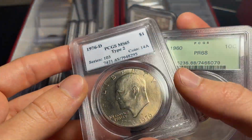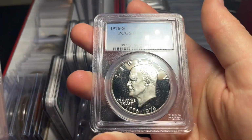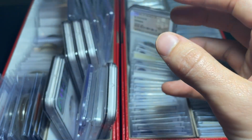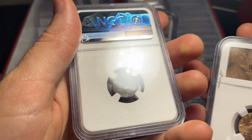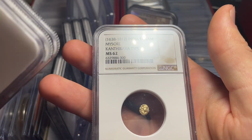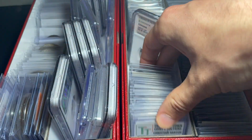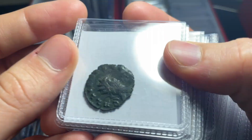We've also got an Ike dollar, a Proof 68 dime silver, a silver Proof 69 Deep Cameo Ike. And then lastly, we've got a Constantine the Great Posthumous with the Quadriga, and then another penny and another gold. Wow, gold Phantom. So there's also this El Cazador shipwreck that we'll get to, but maybe we'll start on some of the ancient coins right here.